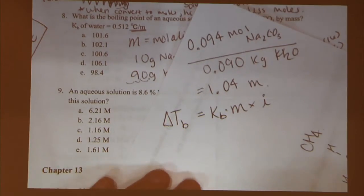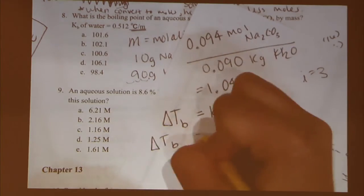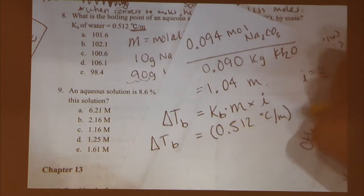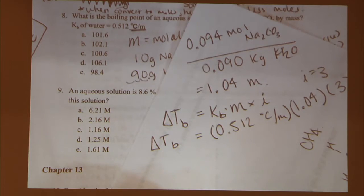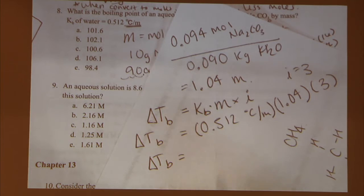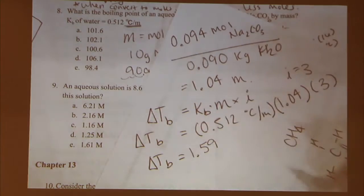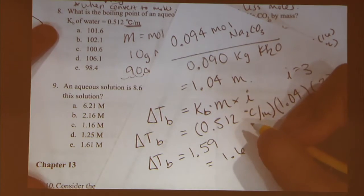What is i for this if we have Na2CO3? It's going to be 3, so our i is 3. So we can plug in our numbers to find the change in temperature. Our KB was 0.512 degrees Celsius per molal. We found molality as 1.04, and our Van't Hoff factor is 3. If we multiply those out, we'll get the change in temperature for our boiling point. What's our change in temperature? About 1.5-ish. 1.59? Okay. I'll keep it at 1.59 or 1.6. Maybe we'll round to 1.6 because I think the numbers over here are rounded to 1.6.